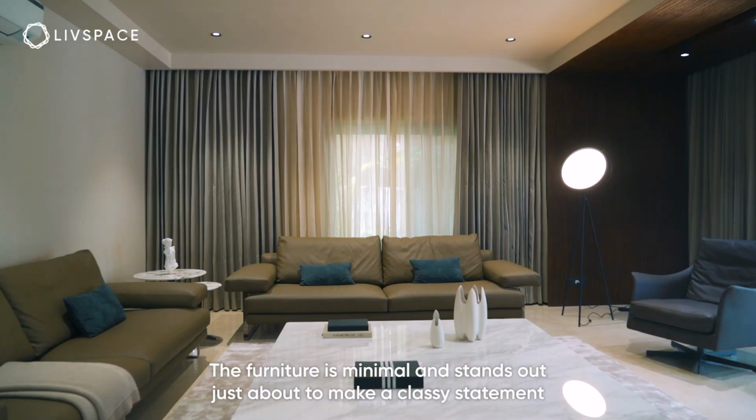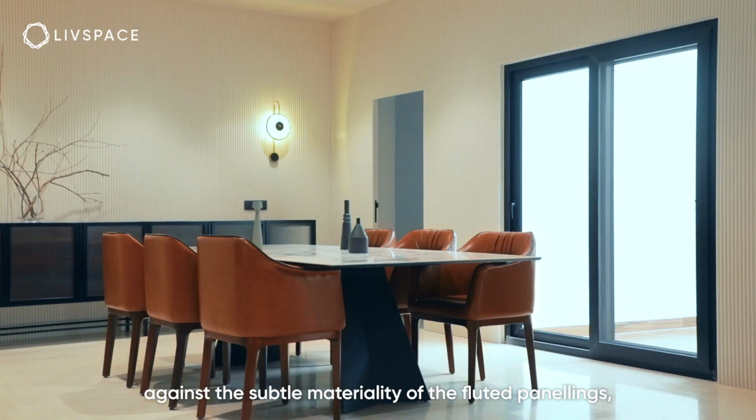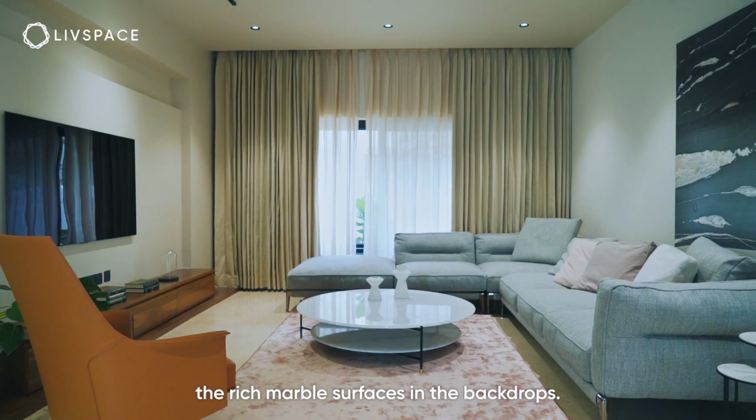The furniture is minimal and stands out just about to make a classy statement against the subtle materiality of the fluted panelings, the rich marble surfaces in the backdrops.